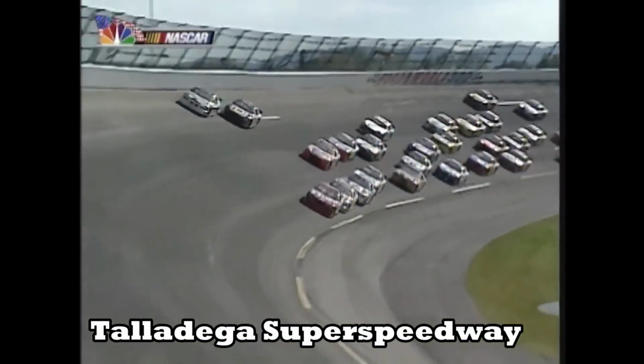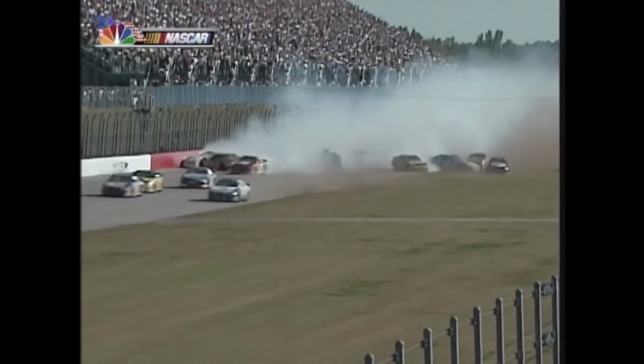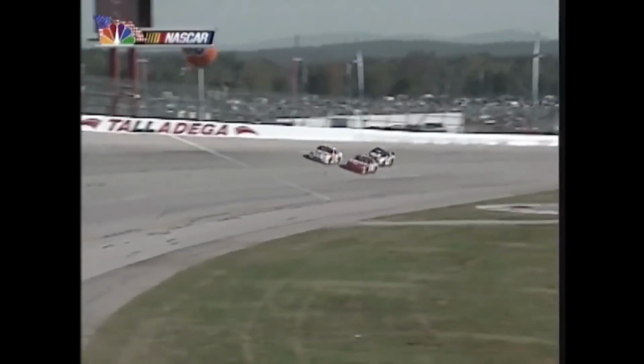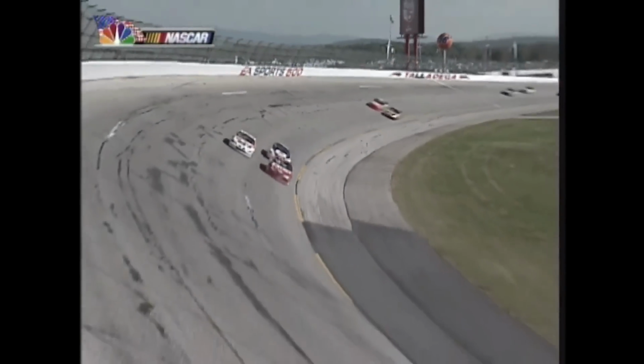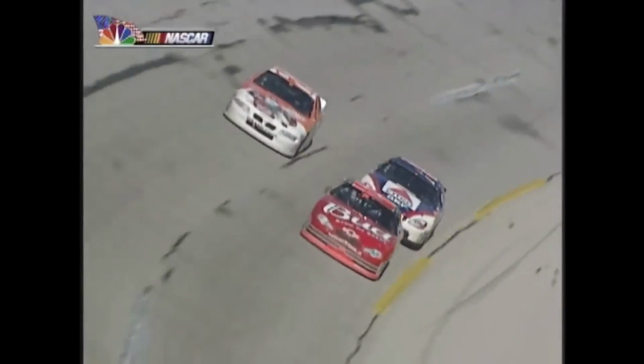Labonte blocks Bobby Hamilton. Cannot believe it. Contact. Bobby Labonte's over. It's the big wreck on the final lap. They're racing back for the win. Dale Earnhardt Jr. and Tony Stewart are side by side. This is for the victory as Jeff Burton gets in the middle of it. At least 10 cars involved in the wreck on the backstretch.